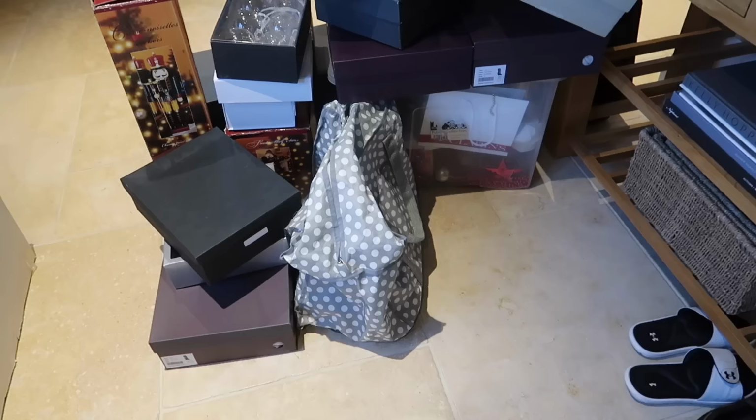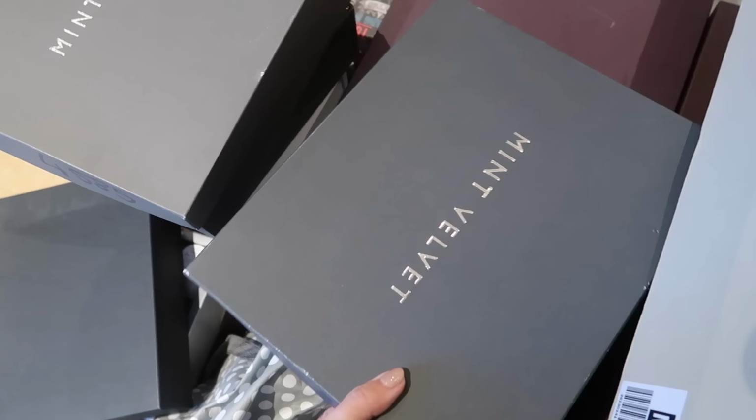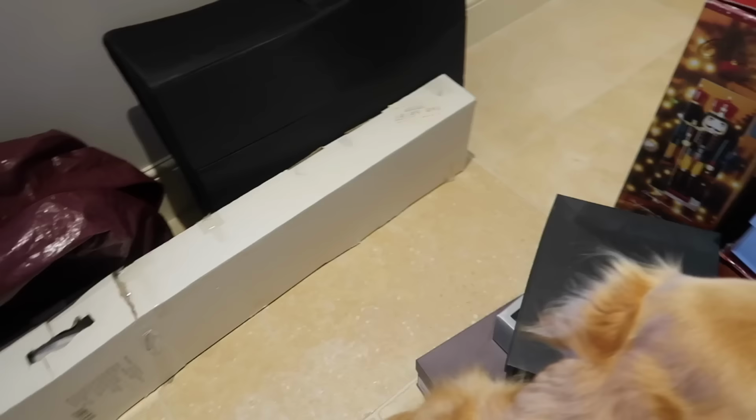Right, I think we've got a lot of baubles to go, a lot of glass ones. I haven't even seen what's in these boxes. Mum is definitely more of a hoarder than me, for sure. Yeah, that's nice. There's some boxes that I'm like, yeah, that's White Company, that one, or similar. She's definitely used these, but then there's some boxes that I've not seen for a few years. We've managed to get the tree up.